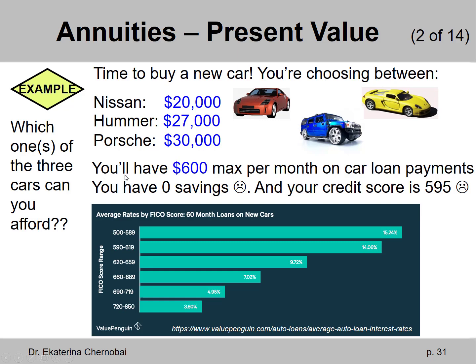You also know that you have no money at all. You're going to be taking a loan to fully cover the cost of whichever car you will be able to afford. But that will be determined by how much you can afford to pay per month on the monthly car loan payments, right? So a typical loan requires that you make payments back to the lender every month. And let's say your budget allows you to spend up to $600 per month on car loan payments.